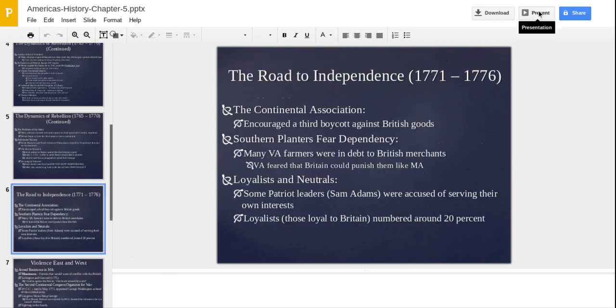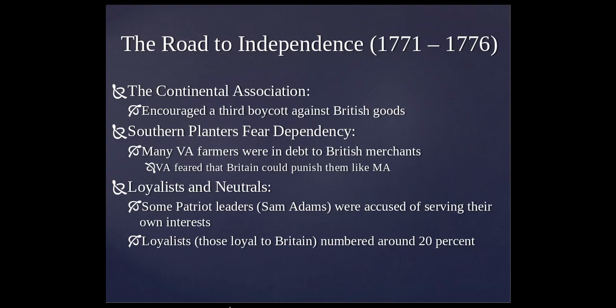Really, the people who are really upset are your traders, your mid-level traders, your leaders in America. These people who've been running the show, and now all of a sudden here comes Britain wanting to come in and push them around. This is not a grassroots rebellion, the American Revolution. It just isn't.